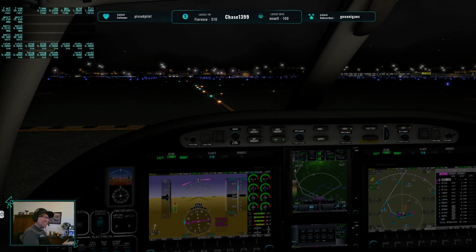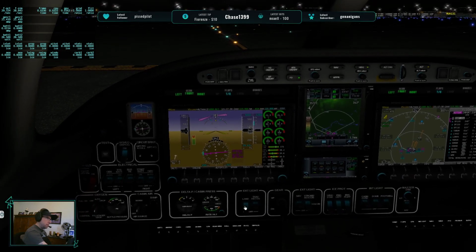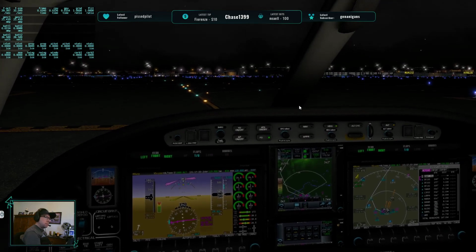Friese 44, November 1500 feet. Friese 44, roger. Circle right north of the field. Orbit to the right north of the field.